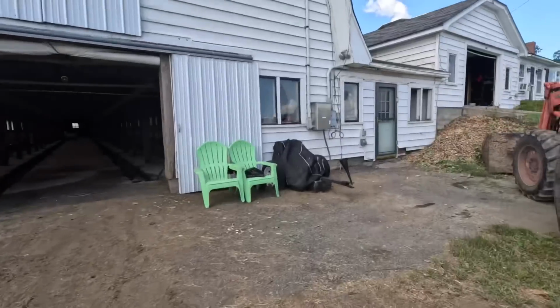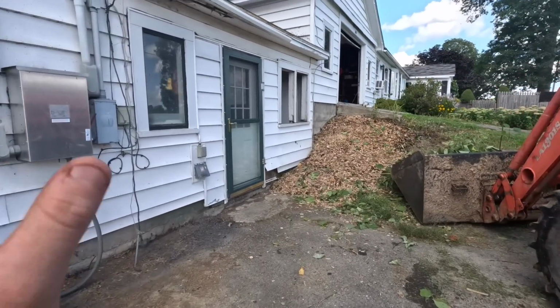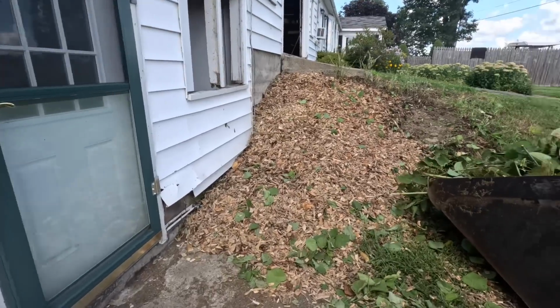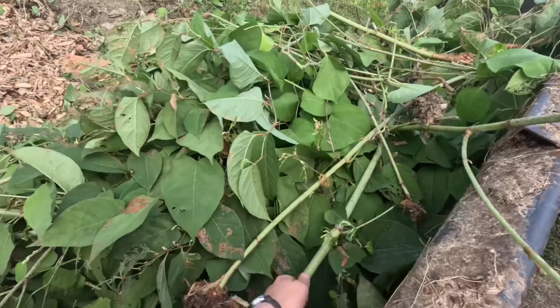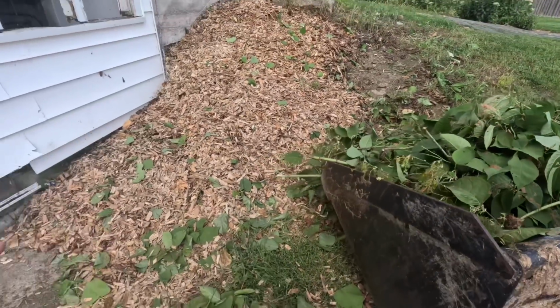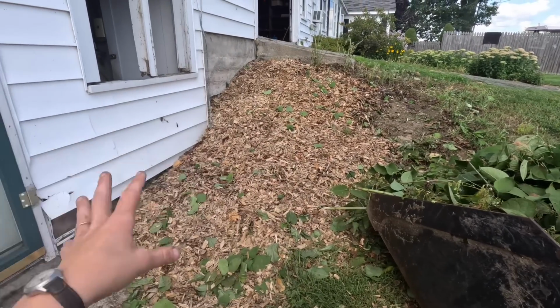So there were a few things that I wanted to show you guys when we got back here. The first thing you guys are going to notice is pretty obvious. We did move that whole entire bush that was in front of these windows. It's really hard to keep this stuff from growing back. I'm not really sure what it is. It's some sort of bamboo, so it grows like wildfire. You'd pretty much have to pick it every week to get this stuff to stay away from here.